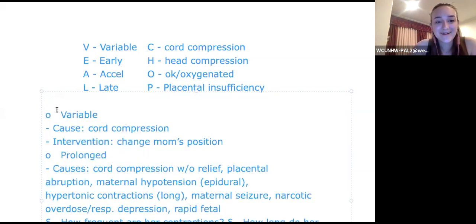All right, here we go. Variable, cord compression, change mom's position. If it's related to a prolapsed cord, then it's a different story. Then we're running, if you've heard the story of the prolapsed cord, have any of your professors told you how much they want to do this?